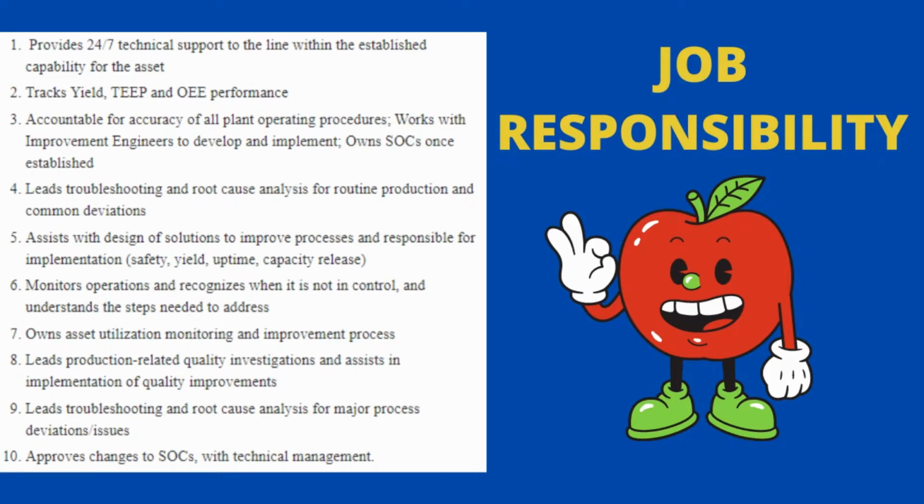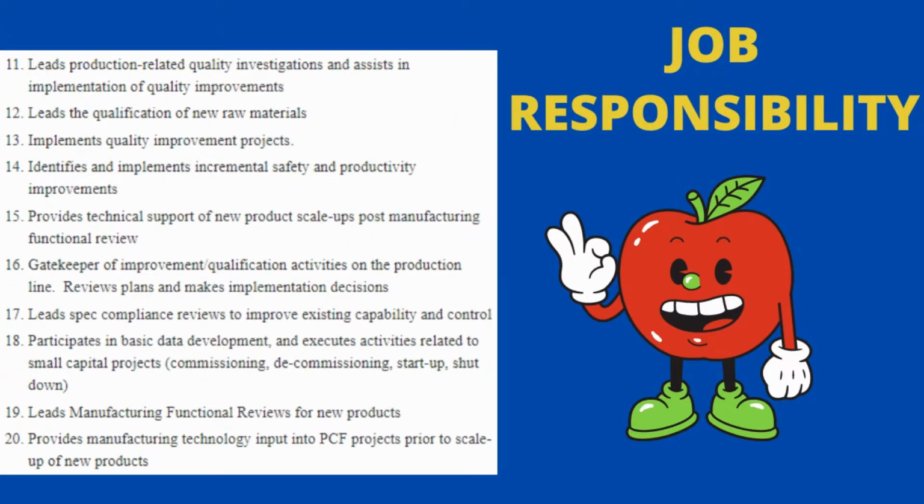You will have to monitor operations, recognize when it is not in control, and understand the steps needed to address it. You will have to lead production-related quality investigations and assist in implementation of quality improvements. You will have to approve changes to SOX with technical management.